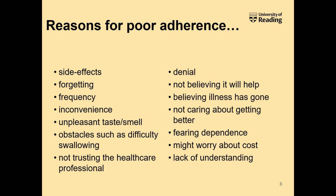Frequency, so if patients have to take their medication very frequently, it can be difficult to remember. Some antibiotics may have to be taken 4 times a day, and that can be quite difficult to fit into a busy day. But also medication not being frequent can be a problem. So some medications may need to be taken once a week, and that can be just as difficult to remember to take as something that's taken very often.